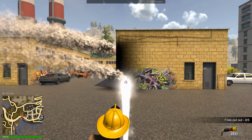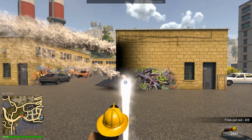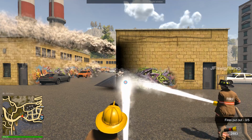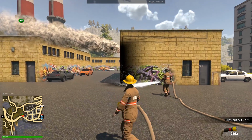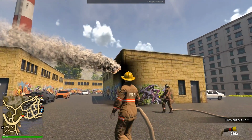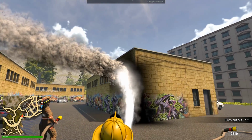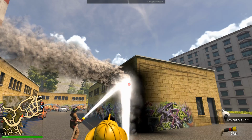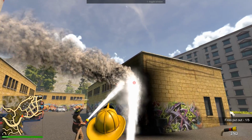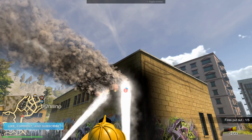That's easy enough. Nice. And there's the display showing how much I have left. Take out this little unit right here. Seems to be good. There's a little more over here. I got fire and smoke showing. There we go. I've got the emblem finally. We've got five fires to put out here.